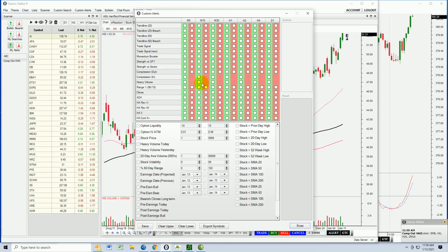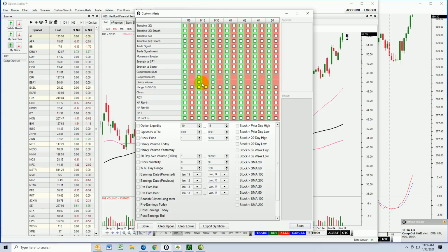So you're not a day trader, no problem. You're a swing trader, perfect. Just use longer term time frames. The exact search that I showed you would work very well. Instead of using a 5-minute HA2 and a 5-minute compression out, perhaps you would use a 30-minute compression out. And perhaps you'd want to use HA2 on a 30-minute basis. That would give you some really nice swing candidates. And that's how you would conduct the alert portion of the platform.